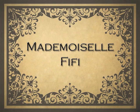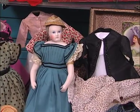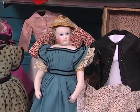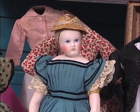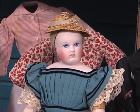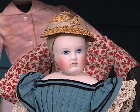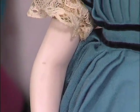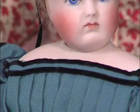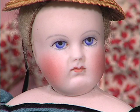Mademoiselle Fifi. Oh, talk about attitude. Mademoiselle Fifi is a bisque swivel neck. She is perhaps the poutiest French fashion doll ever made. She is a character doll before there was such a thing as a character doll. She has a wonderful wardrobe of many costumes and accessories, but obviously she is dissatisfied. She makes me laugh.